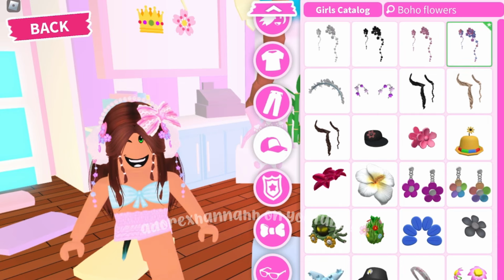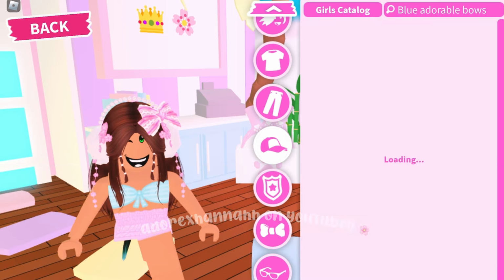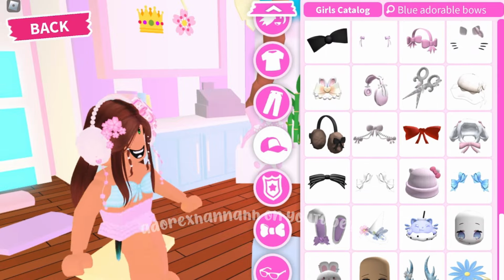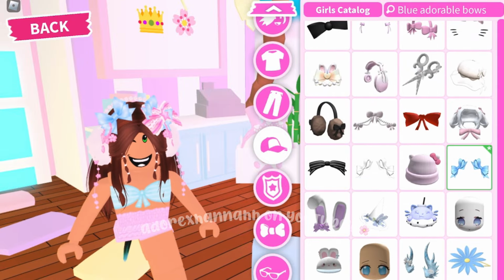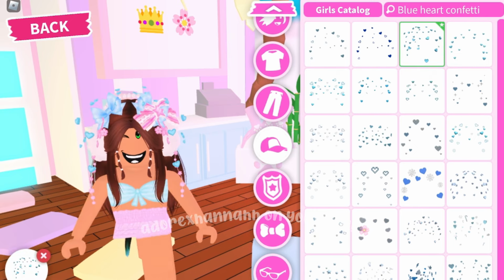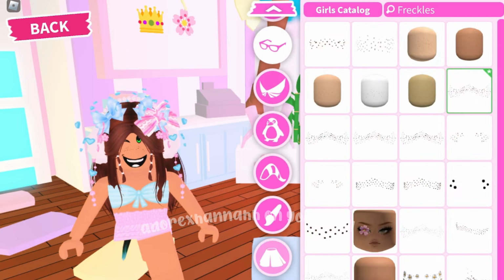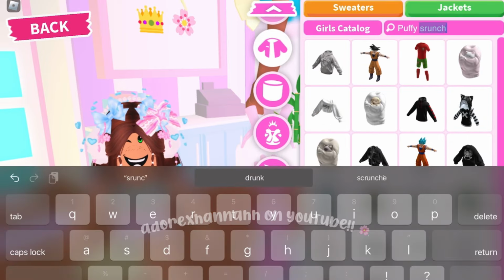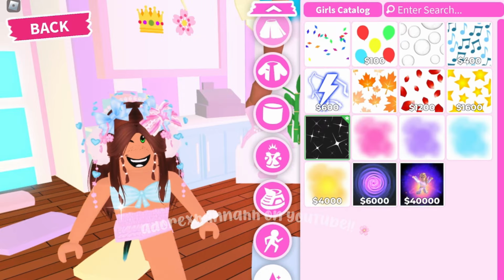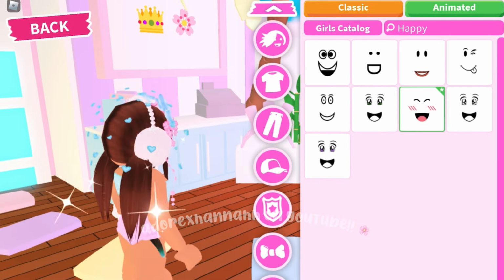These boho flowers look so cute, even if it was pink and blue and not purple, but it's still super cute. Also, I don't know if I mentioned this, but if you can't find anything when searching up any of the avatar items, comment down below and I will reply telling you what they're called, because I would love to help. I didn't add sparkles to any of the avatars, but it looks so cute and I will be doing that from here on out.